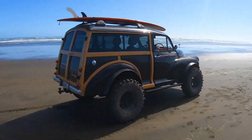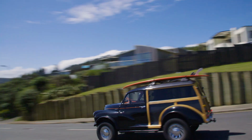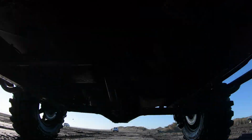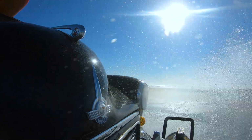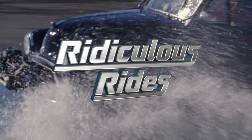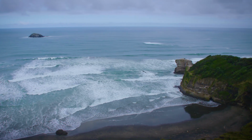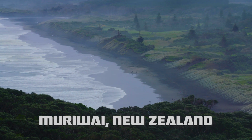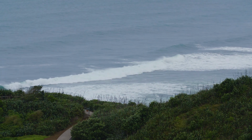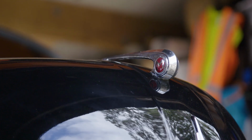Everywhere you go, people come up and say, wow, what's this? I use it every day, it's my daily drive, and I really like off-roading. It combines the two together, it's really cool. 2 for 1, happy life. New Zealand, home to epic scenery, breathtaking beaches, and a truly awesome 2-car mashup.